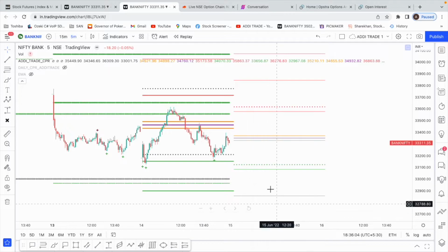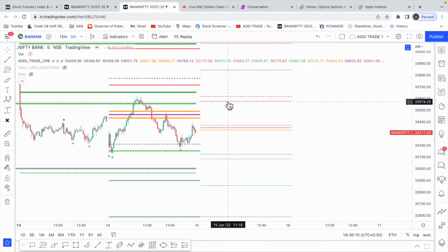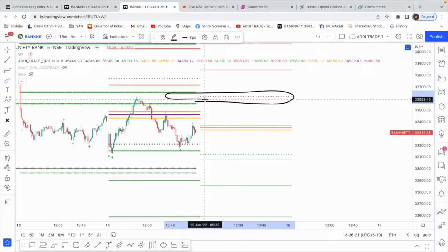We have the previous day low and S1, and the resistance and previous day high at a pretty good level. This is where there is a significant resistance, 33,500, right? And this is where there is a very good support, 33,200.